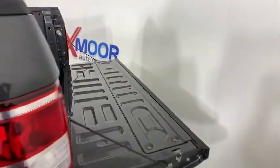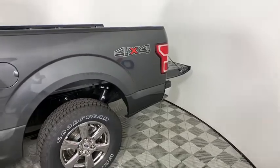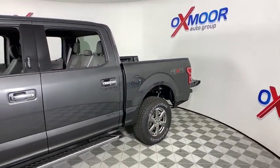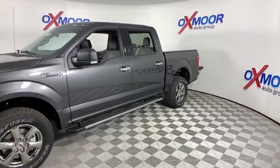A great choice today with the 2020 Ford F-150. A Ford F-150 knows how to handle any situation. It's built to follow orders, no whining. This vehicle has less than 100 miles.